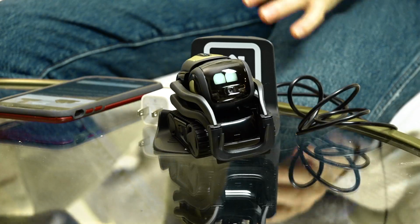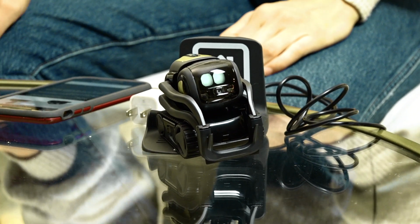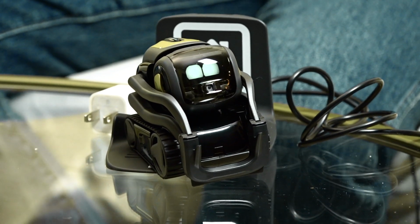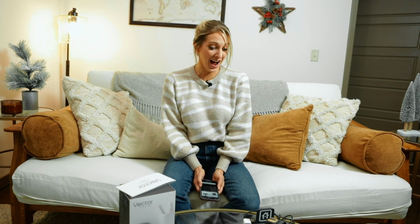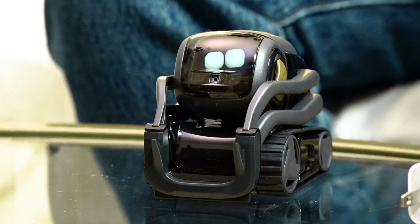So this is Vector, and I charged him and it just said, Vector just woke up. So he's awake, he's ready to go, and now I'm gonna continue with this. Okay, hey Vector. So I downloaded the app, charged him, and now I just connected him to my Bluetooth. All right, say, hey Vector, come here.